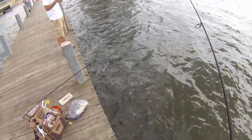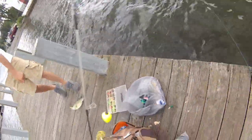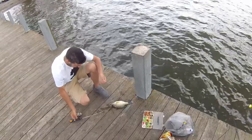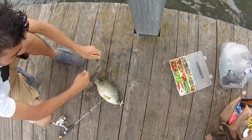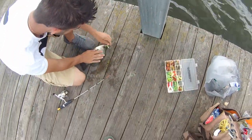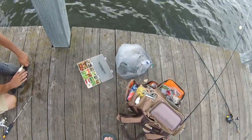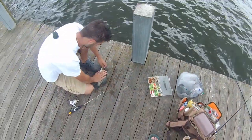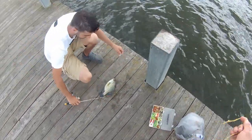Alrighty, well, time for me to put on a jigging tube. Got a real one on. Yeah, yeah! Dude, look at that! That's a slab, bro. That thing's like a 13-incher. Heck yeah. Do I want to keep them? I guess I might as well.